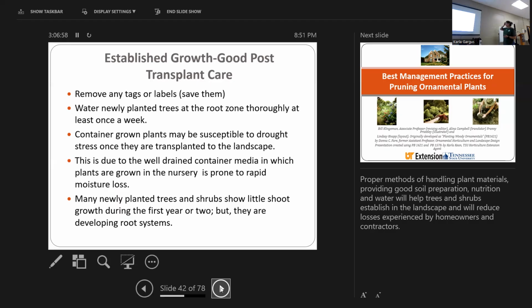Let's see. Newly planted trees and shrubs show little shoot growth in the first year or two, but they're developing root systems. I've got 5 oaks that I planted 3 years ago around the house. And I waited and waited. This year they decided they were going to start out. Man, they went poof. And I didn't touch them. Still waiting. Do they need to be pruned? I'm still kind of waiting because they were late coming out, but I think it was due to the weather. It didn't stop raining and it really didn't get warm until June. And that's when the leaves came out on the oaks.